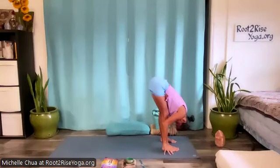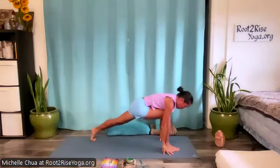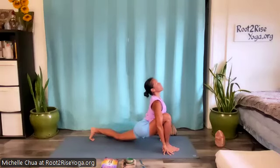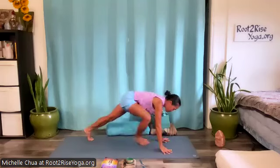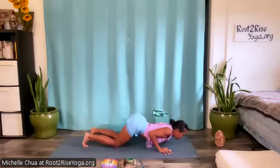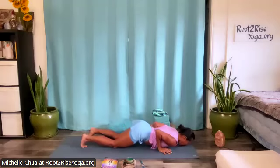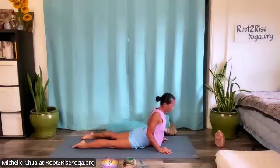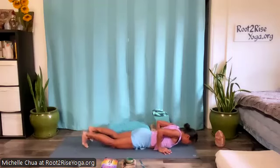Inhale, step your left knee behind you to a kneeling lunge and tilt your chin up. Hold the breath as you step to plank pose. Then exhale, lower your knees, chest, then chin, Ashtangasana. Inhale, slide forward and gently roll the shoulders back to cobra pose. Exhale, tuck your toes and lift your hips back to downward facing dog.